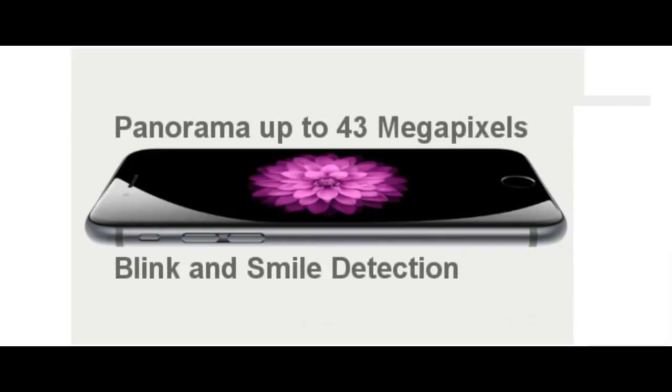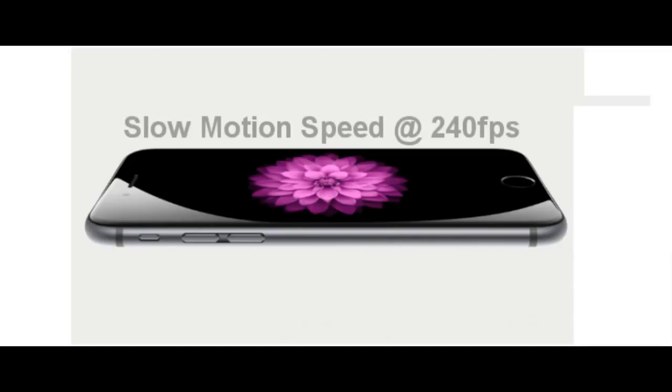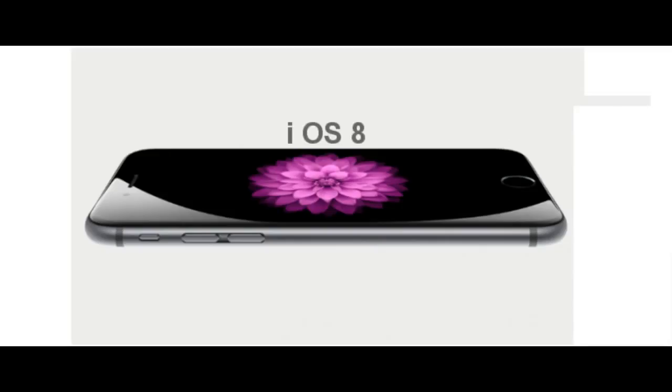Both of these iPhone models let you do panoramas and also offer blink and smile detection in burst mode, allowing the camera to recommend the most appropriate shot from the series. There's something else interesting that Apple has added into this iPhone 6 when it comes to shooting video. Now, on the rear video, you can capture 1080p video at 60 frames per second versus what would normally be 30 frames per second. And slow motion video has gotten an upgrade with a maximum of 240 frames per second versus 120 frames per second speed. And with both phones shipping with iOS 8, you can record time-lapse video as well.